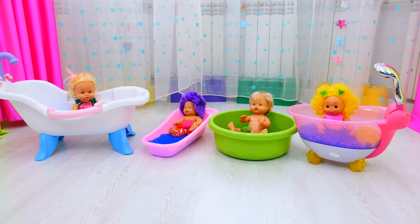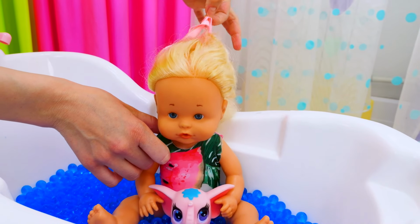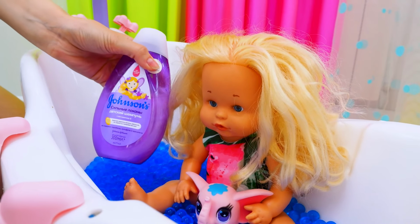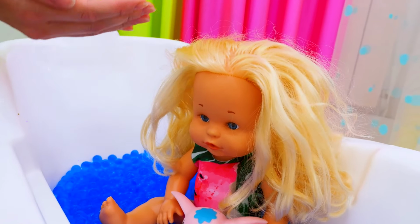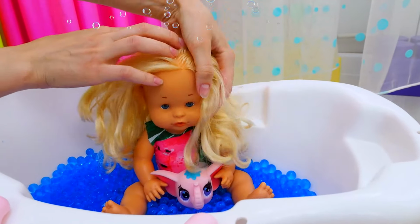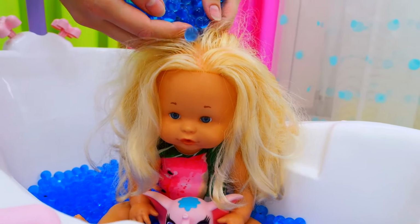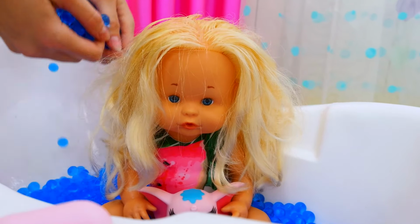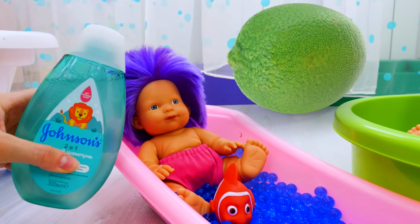Now let's wash our hair. Let's take out this bow. Annie has shampoo that smells of blueberries. You have such long hair, Annie. Alex has shampoo that smells of limes.